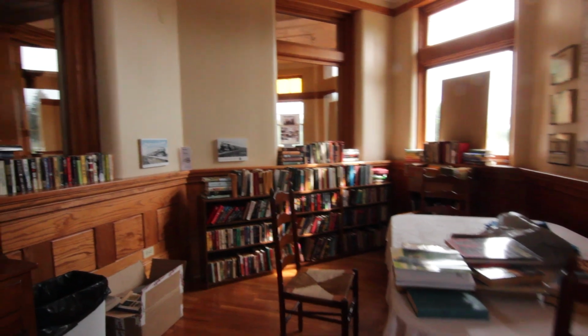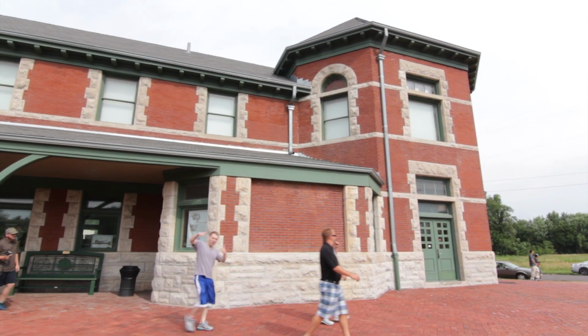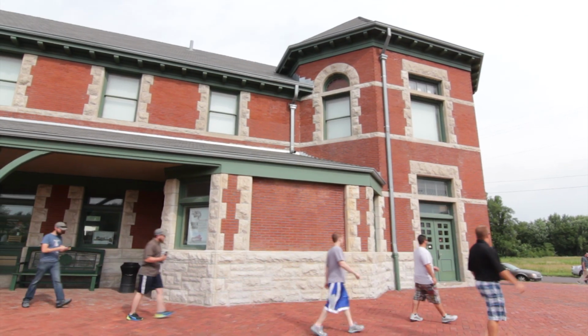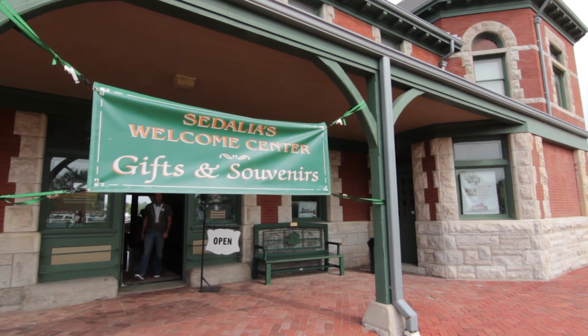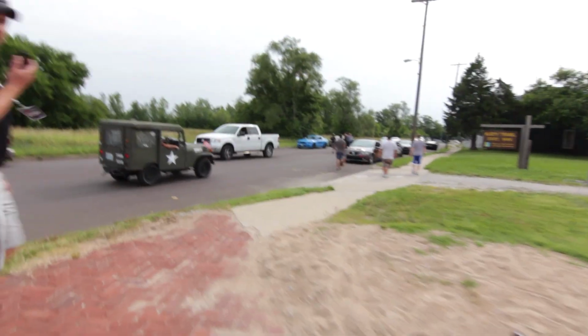Very cool. All right, take it. Badass little Jeep.